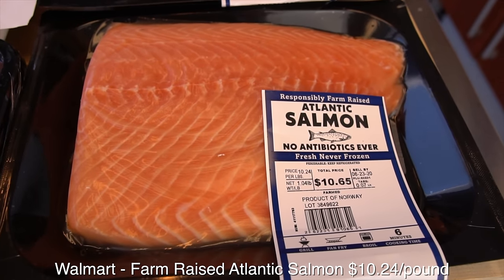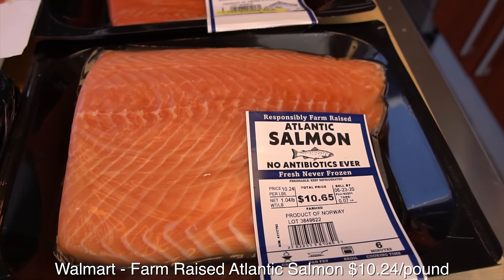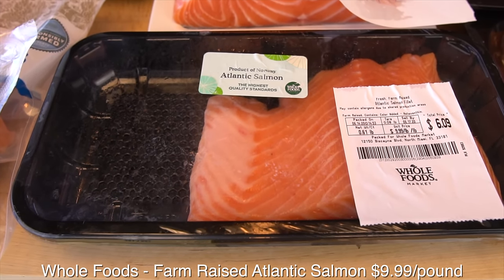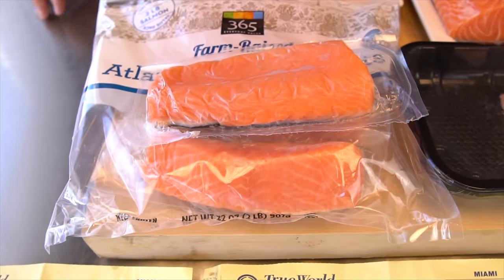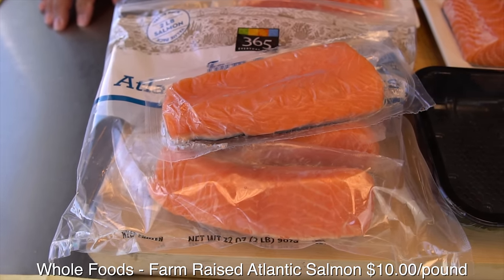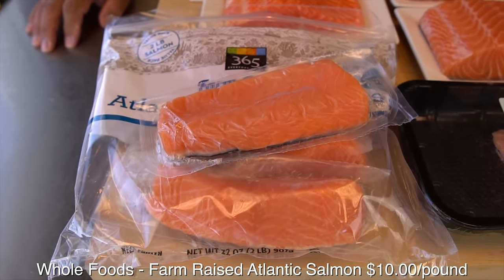Here's another one. This is farm raised from Walmart, Atlantic salmon. This is $10.65. Price per pound was $10.24. And moving over here, we have the Whole Foods. This is also Atlantic salmon, just about $10 a pound. And here, this is interesting. This is also farm raised. It comes in 8 pieces, and it's about $20 for 8 pieces. So it's roughly about $10 a pound. This is actually 32 ounces in weight.